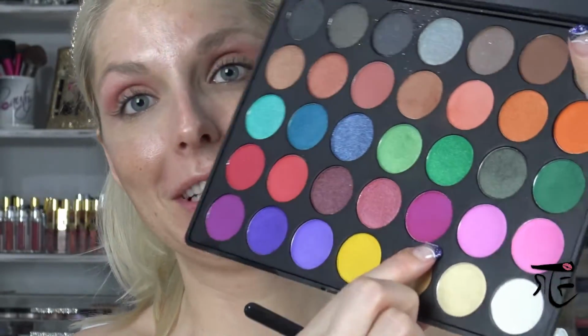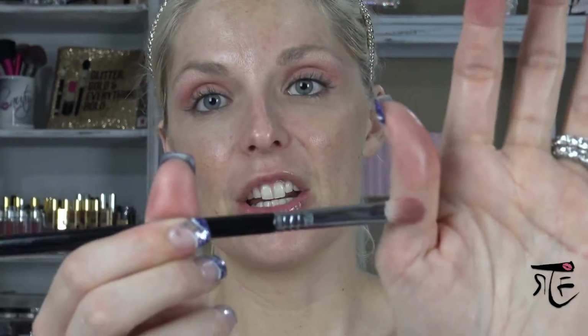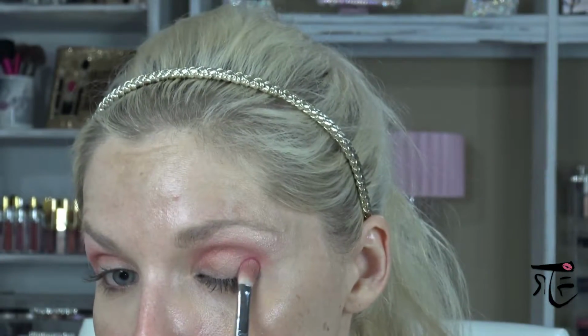Now for some fun, I'm going to take that really super hot pink. The camera's making it look a little bit purple, and I don't know why it keeps doing that with my hot pinks, but I assure you it is a hot pink. And my Morphe E25, it's kind of like a flat blending brush, and I know it's dirty. I meant to clean this like yesterday so it would be all fresh for today, but I've been wiping it up and down my arm, and I think I'm pretty good to go now. So I'm going to go in with this shade. It's so hot pink. Look at that. Okay, I'm gonna start focusing this on the outer corner.